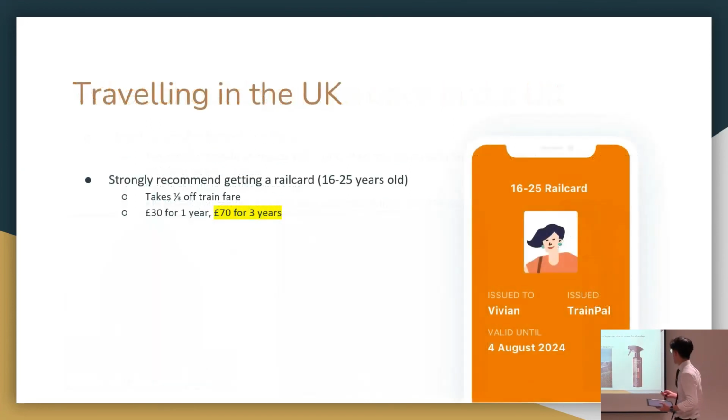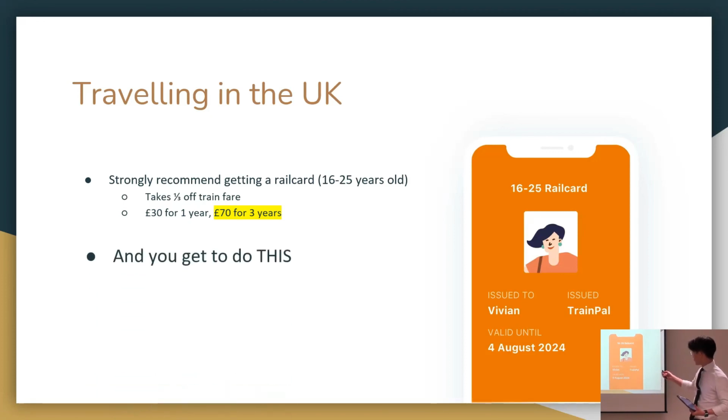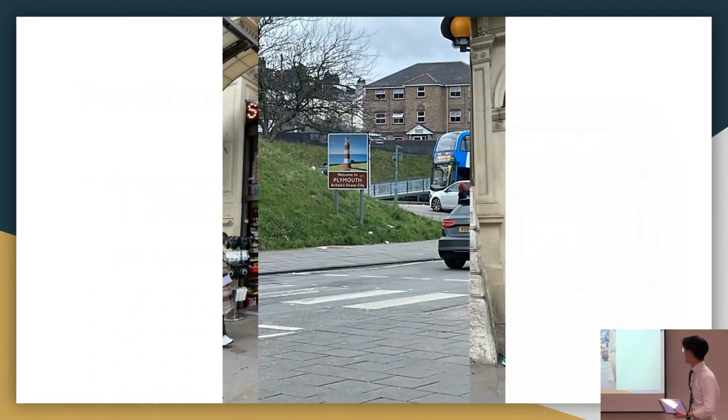So the next thing, as Nick just said, traveling in the UK, I strongly would recommend getting a rail card. The one that you apply for is a 16 to 25 year old rail card. It takes a third off train fare, and these are the prices. I know there are no Bristolians here, but to put that into perspective for me, a return trip from Bristol Temple Meads to London Paddington would cost 60 quid. With a rail card, that's 20 quid off. So if you travel to London at least 4 times within 3 years, you make back the cost of your rail card. And if you do a lot of travel like I do for the football, you get this.